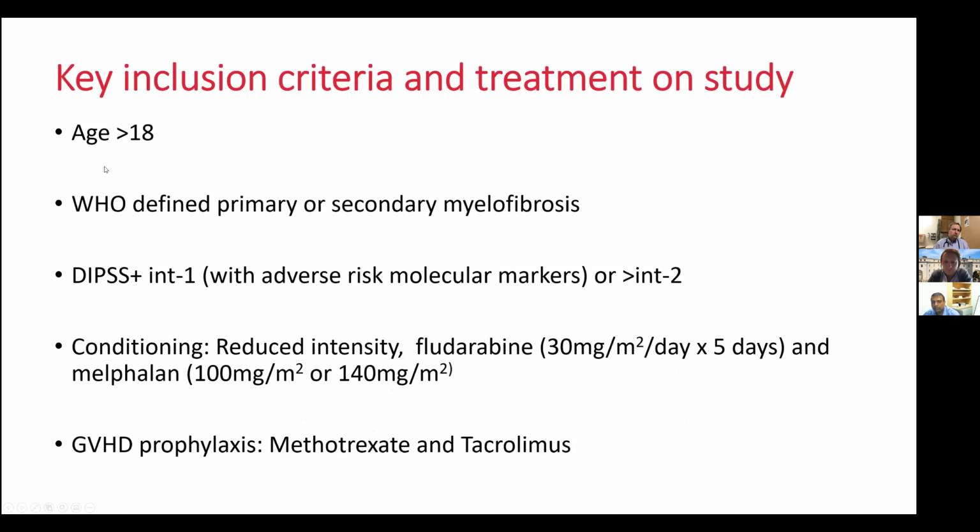So the key inclusions were mainly adult patient population, as I said, both primary and secondary. This is a classification system. This is a DIPSS system. The intermediate-1 risk group, in addition to adverse molecular markers, or people greater than intermediate-2 were included. They went with a reduced intensity regimen. As we see, melphalan was 140 or lesser dose. Commonly used prophylaxis of methotrexate and tacrolimus was applied in this setting.